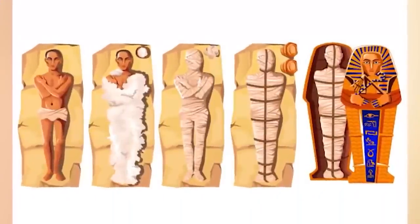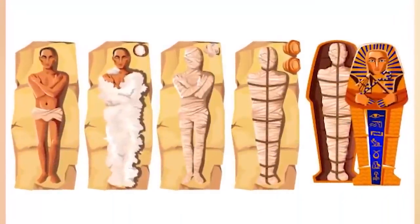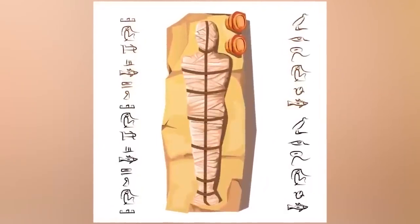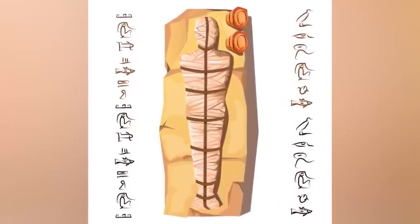Then you'd cover the body in salt for 70 days. That's a long time. But around day 40, you would stuff it with sand. Now come day 70, finally, that's when you wrap them in the mummy bandages. Then the sarcophagus awaits forever, really. And there's just jars of organs also stored in your burial chamber.